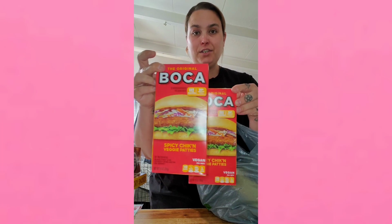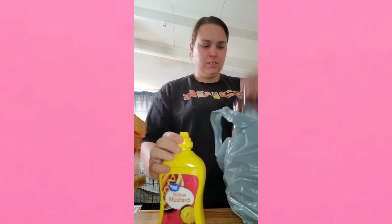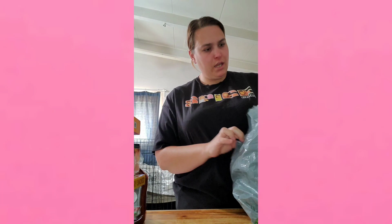Boca, the spicy chicken patties specifically. Not every Boca product is vegan. These chicken patties, in my area at least, are. Mustard, barbecue. Sauces are kind of everything because I eat the same things over and over, and sauces are what make it taste a little bit different and keep it interesting.